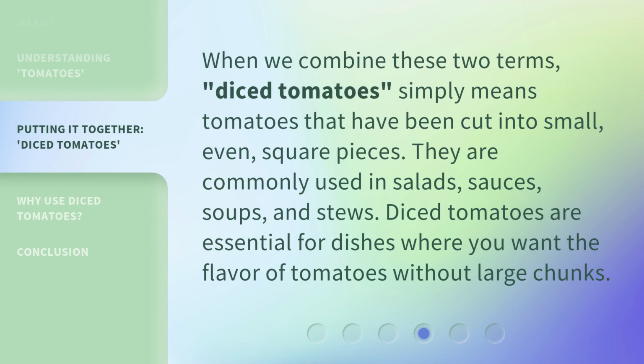When we combine these two terms, diced tomatoes simply means tomatoes that have been cut into small, even, square pieces. They are commonly used in salads, sauces, soups, and stews. Diced tomatoes are essential for dishes where you want the flavor of tomatoes without large chunks.